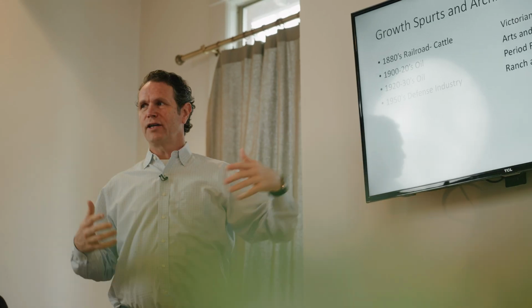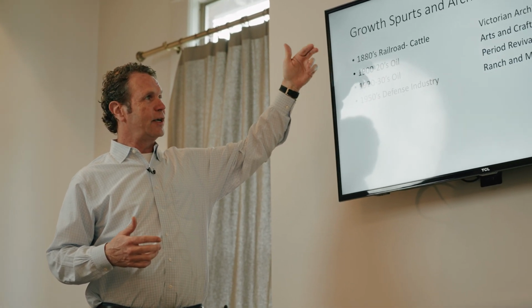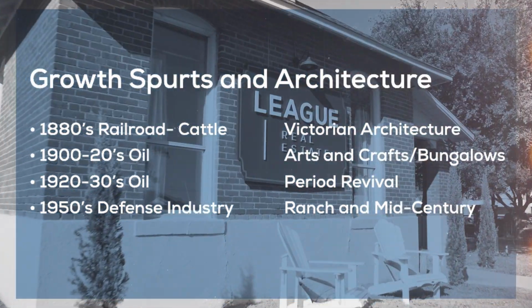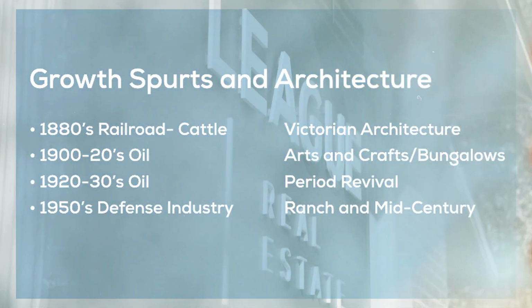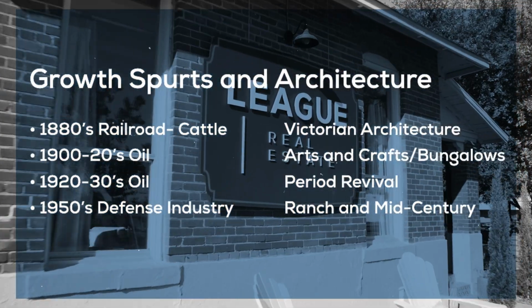The Victorian architecture we have here is related to the technology, the railroad coming here, cattle industry. We have a lot of Victorian, or we have some Victorian architecture. 1900s, 1920s, that's the arts and crafts and bungalows. The oil again and cattle in here is period revival architecture. And then of course the ranch and mid-century stuff after that.